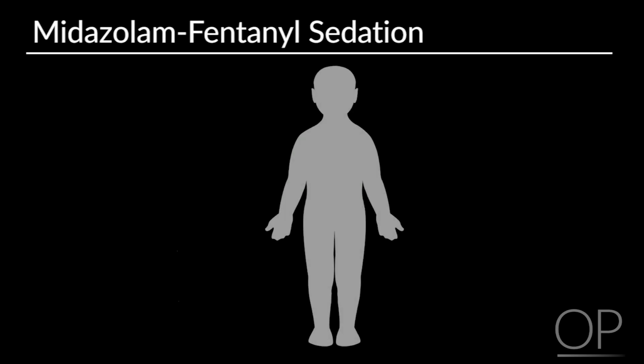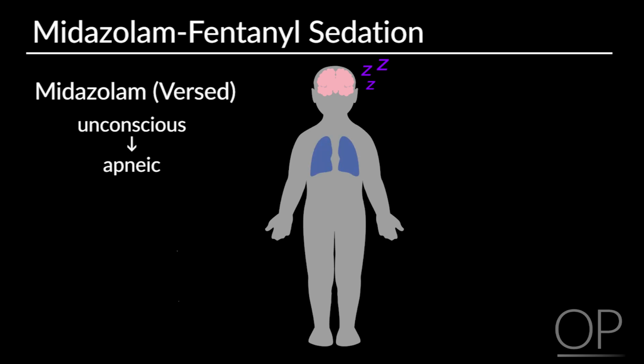If you're doing a Versed fentanyl sedation, it's important to remember how those two medications will affect the patient. With Versed, what you will find is that the patient will become unconscious before they become apneic. With fentanyl, it's the opposite. As you give more of the opioid, they will become apneic before they're unconscious. What does this mean? Well, if you've given enough of the fentanyl and they reach a point where they're having some apnea, you can actually touch the patient and ask them to take a deep breath, and they will. However, if they become apneic in the context of using Versed, they're unconscious before they're apneic, so you're going to have to control their airway.